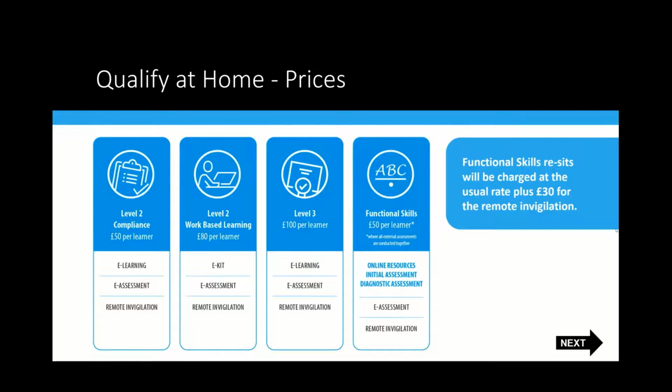Functional skills, we do have a set price on this because of the additional elements around functional skills. There are no price breaks on this. So with this, we offer the online resources, the initial assessment, diagnostic assessment, then the e-assessment and remote invigilation. That whole package is £50 per learner.